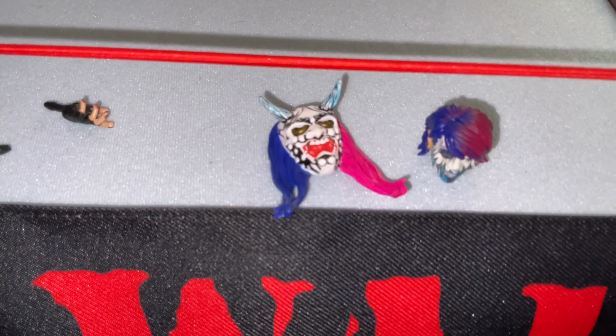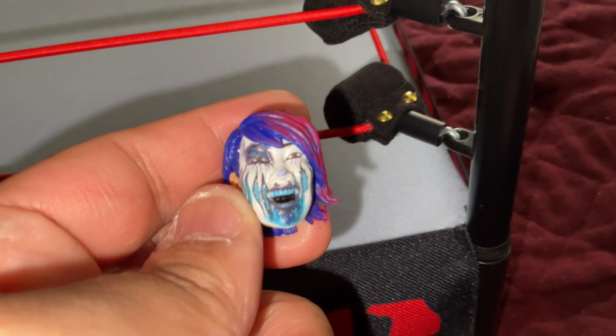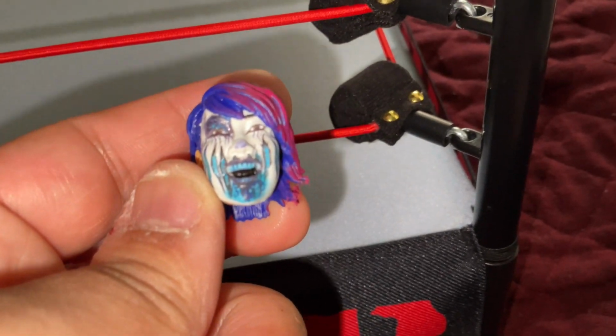White and also the black, all of it designed, and you can see under the horns and also the hair with the blue and pink hair color attached to the mask. It comes with a second interchangeable head sculpt, with a smile, the blue mist, and the teeth designed.